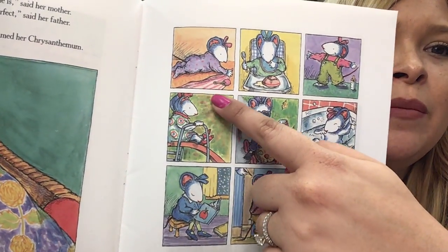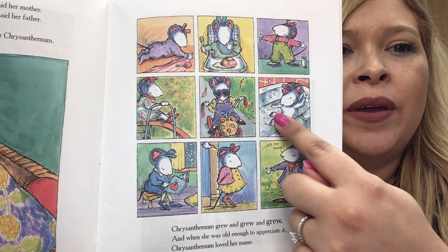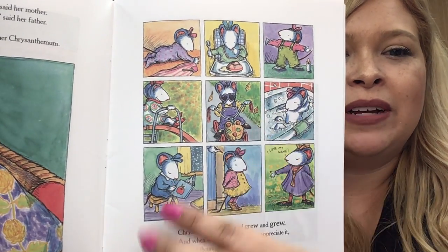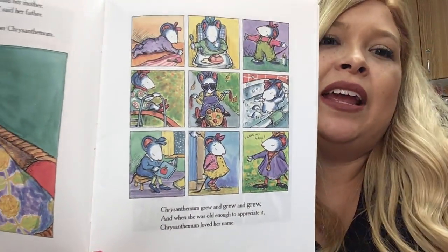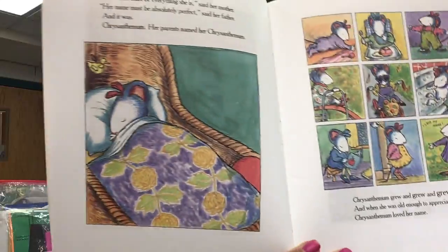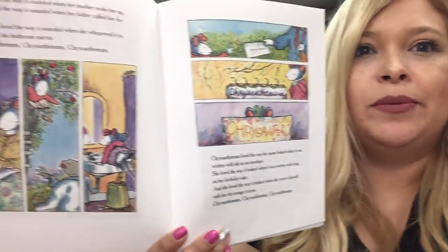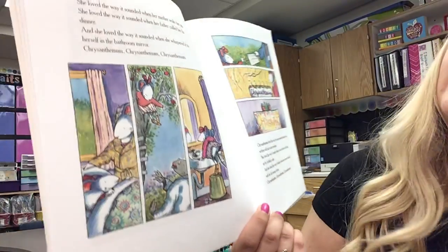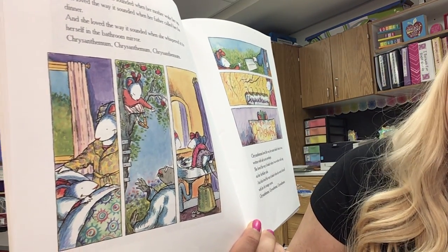You see, she's a baby and she's growing into a toddler. She's getting a little bigger. Oh my goodness, whoa, that was unexpected. And here she's like, I love my name. Let's maybe move that a little bit. Okay.